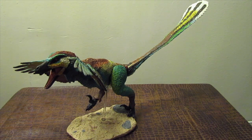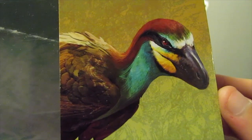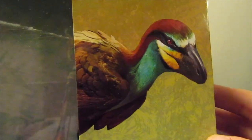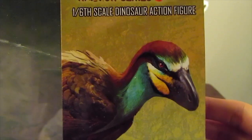So here we are, there it is, and before we take a look at this figure, let's take a quick look at the packaging for it. So here is the packaging for Linheraptor exquisitus, and I love the coloration on this figure, and of course in the painting itself. And the magnified illustration is done again by Jonathan Quo, which is universal for all the Beasts of the Mesozoic figures. And yeah, I love the removable diorama as well.